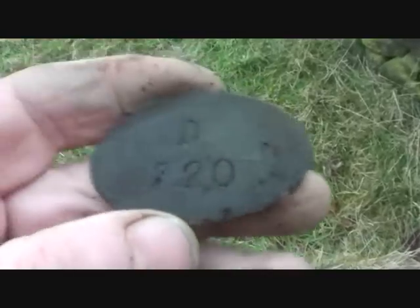Hey, a mill tag. I got a feeling the farmers' daughters, they worked down in the mills, but they also worked on harvest as well. And they used to bring the tags home with them.